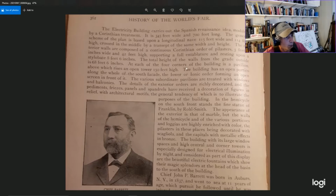The total height of the walls from the grade outside is 68 feet 6 inches. At each of the 4 corners of the building is a pavilion above, which rises an open tower 150 feet high. The building has an open portico along the whole of the south facade, the lower or Ionic order forming an open screen in front of it. The various subordinate pavilions are treated with windows and balconies. The details of the exterior orders are richly decorated, and the pediments, friezes, panels, and spandrels have received a decoration of figures in relief with architectural motifs.